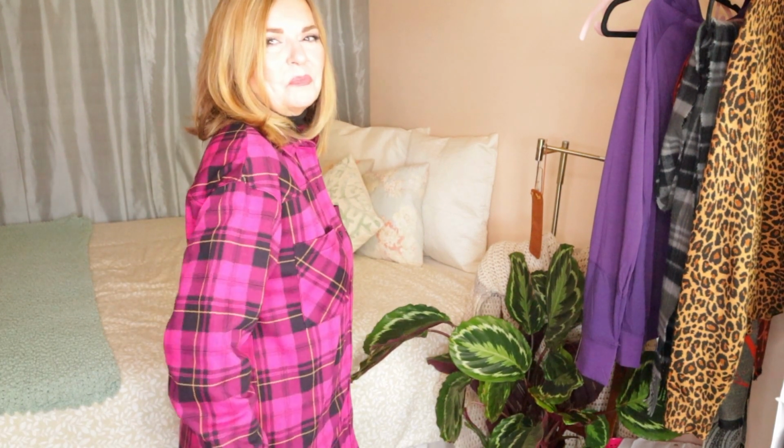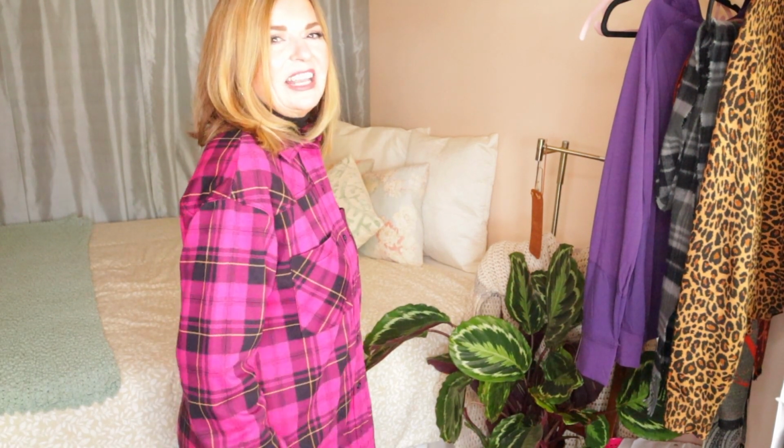Here is the hot pink flannel styled with the cotton pull-over turtleneck. I just love this outfit. It's so cozy and warm, and I'm really looking forward to wearing it during the cold, rainy, wet winter months. So again, this hot pink flannel is so comfortable. It's nice and generously built.